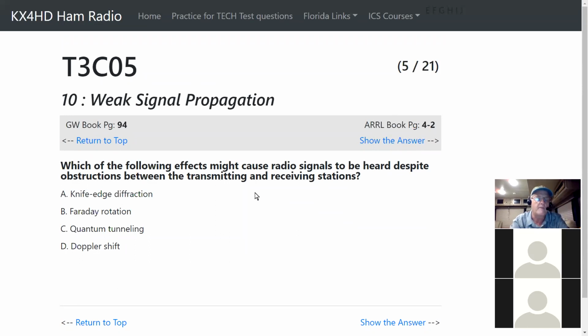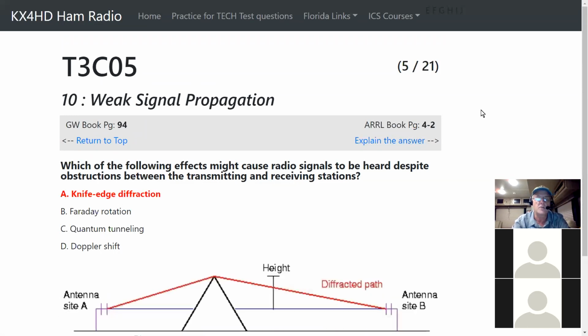All right, which of the following effects might cause radio signals to be heard despite obstructions between the transmitting and receiving stations? Knife edge diffraction, Faraday rotation, quantum tunneling, that sounds like something off of sci-fi, or Doppler shift. And on this one, the answer is actually knife edge diffraction.